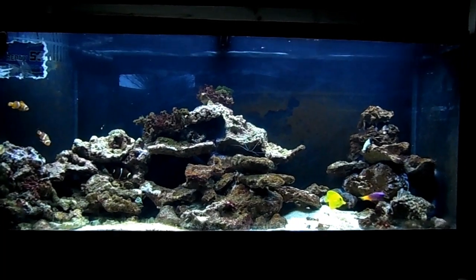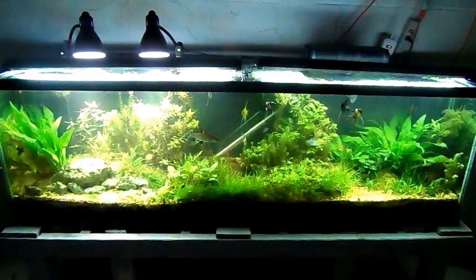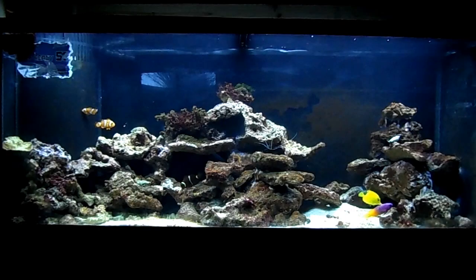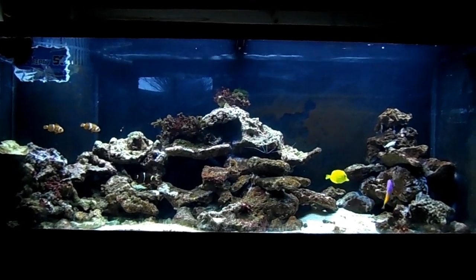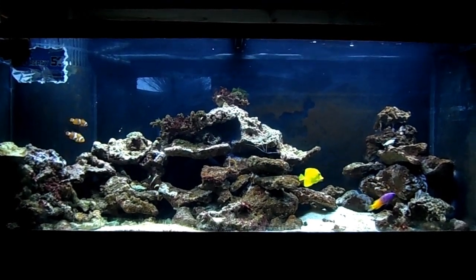Well, how do we actually keep our aquariums clean once we get everything set up? Even my 125-gallon planted tank is dwarfed by some aquariums out there. If you're looking into saltwater, I don't recommend anything smaller than a 55-gallon tank. And if you're moving into freshwater, I don't recommend anything smaller than a 29-gallon.